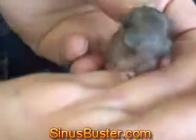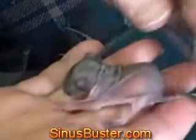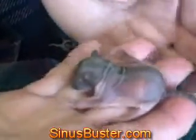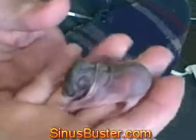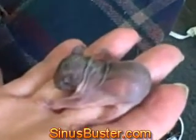I looked all over for the mom. We couldn't find her. But it looks like they're going to do well. I'm certainly getting attached to them. They are so cute and so helpless. And so we had to take care of them. And so there you go.